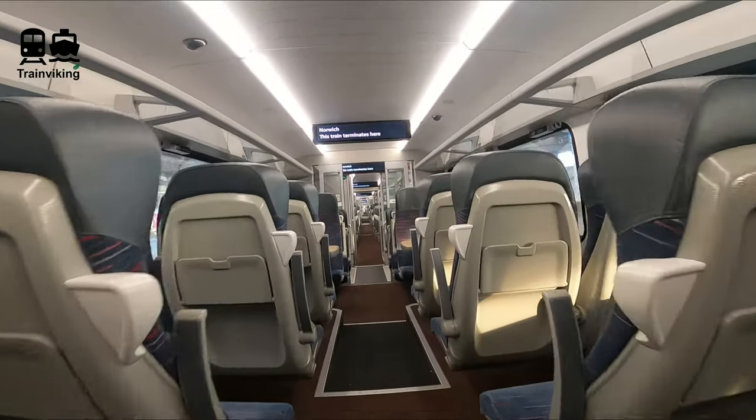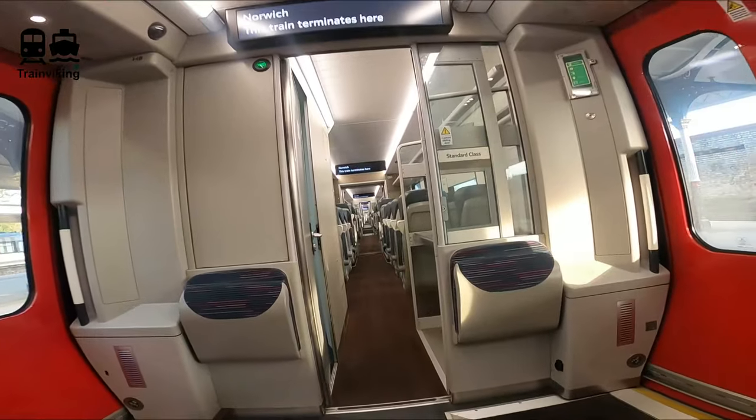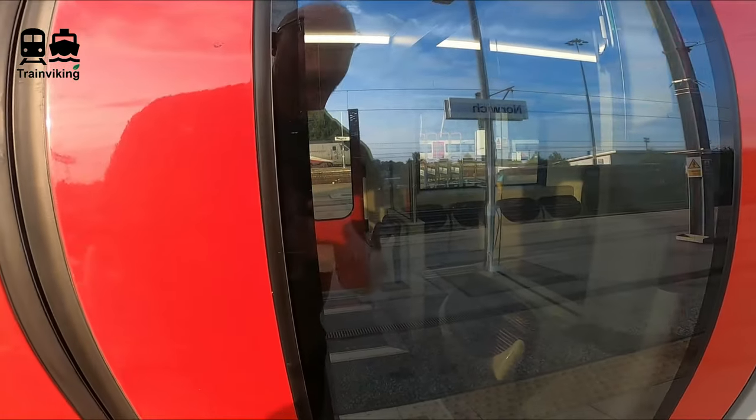Of course, CCTV is also available. Overall, I think these trains are relatively good, but the first class product, I think, can be improved a bit by making the seats reclinable.